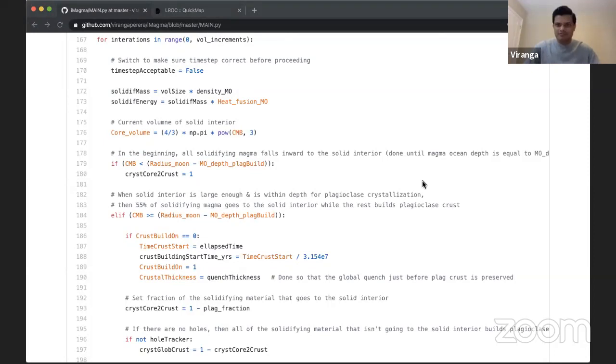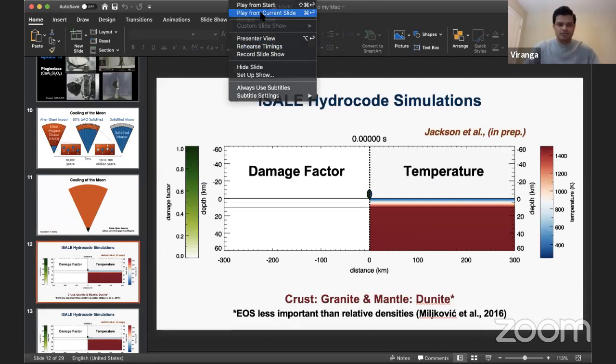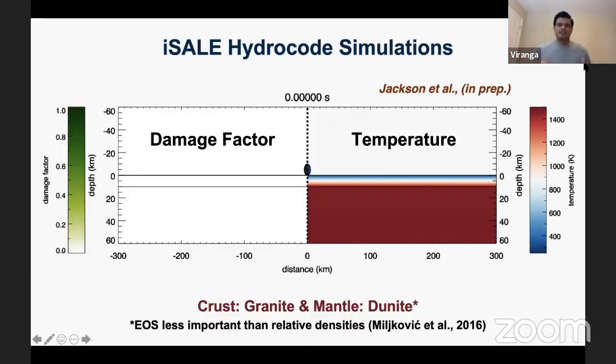Go back to back here. So part of what I do is use very basic physics to build a Python code, for instance, but I also use codes that are much more complicated, that have been developed over decades. And this is an example of a code that people have been using for a while to model impacts.